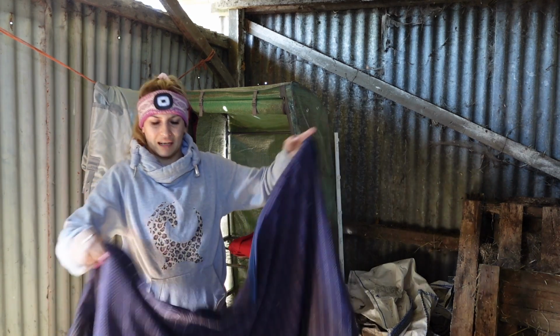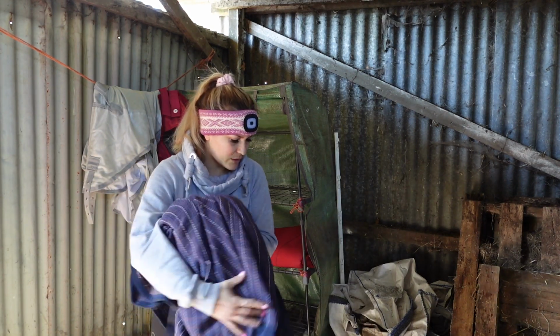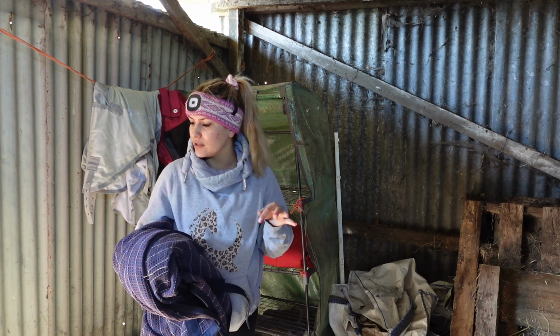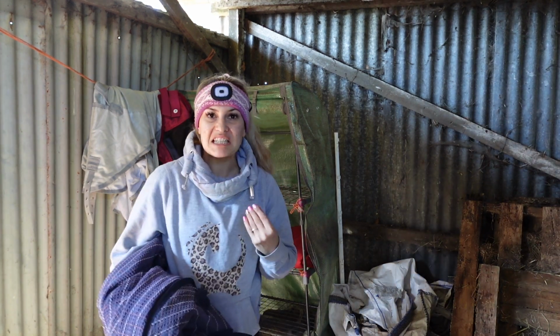They just smell horrible, so I think I'm going to have to admit defeat and just wash all of these fleeces because they can go in my machine, but they just stink.